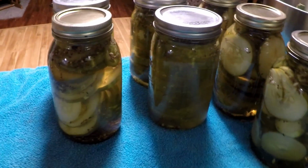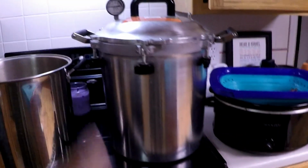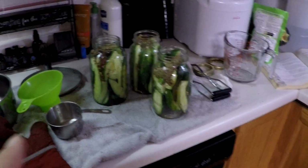First 7 jars of pickles are out of the canner. They are sitting on the counter and they look good. I've got 5 more in there, 3 more on the counter.